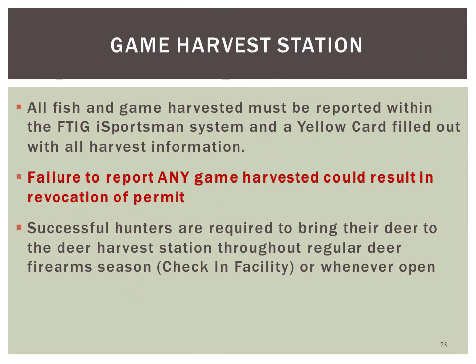Any and all harvests, including trapped animals, must be reported in the iSportsman system. Hunters are responsible for reporting their harvest that day and must provide the information and measurements requested. During the 14 days of regular deer firearms season, the deer harvest station will be open at the check-in facility. Anytime the deer harvest station is open, hunters must bring their harvested deer to be weighed and measured. Any failure to report a harvest may result in revocation of your access permit.